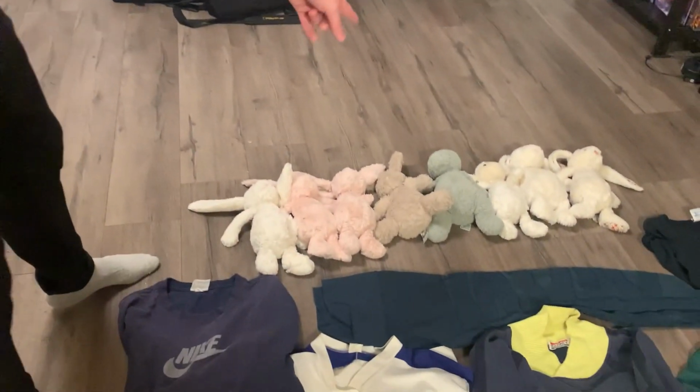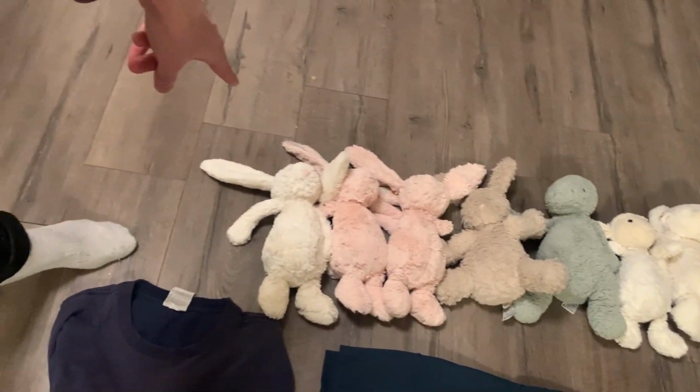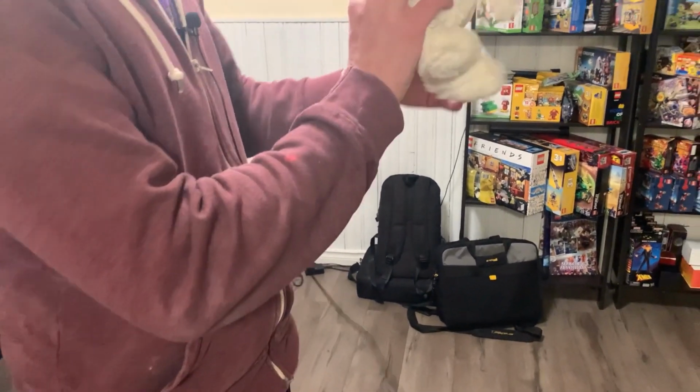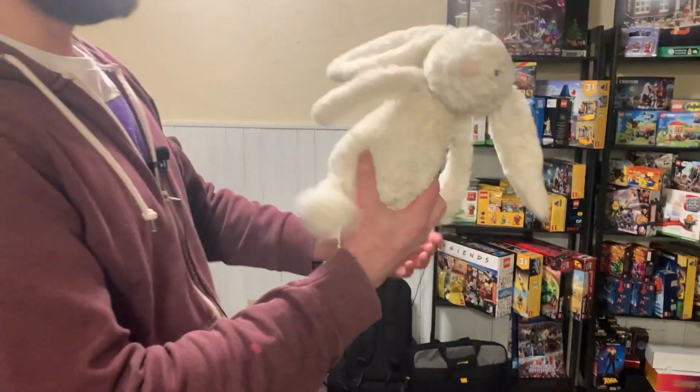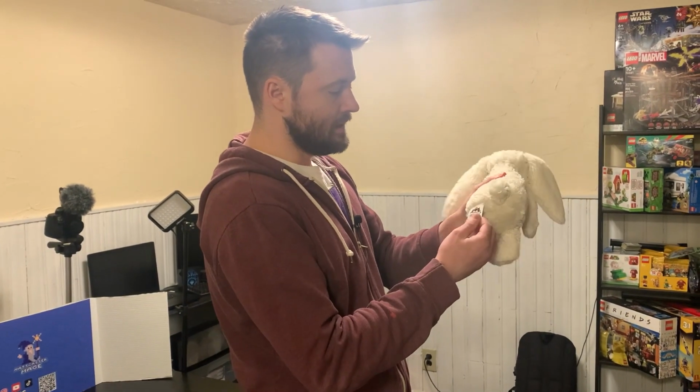We also got another bunny there. This one's not the bashful bunny, it's a different one. And then we also just got a regular plain white JellyCat bunny. Not bad. And by the way, JellyCats can look just like regular bunnies or just like regular plushes. So if you are on the hunt for them, the main indicator is the tag.